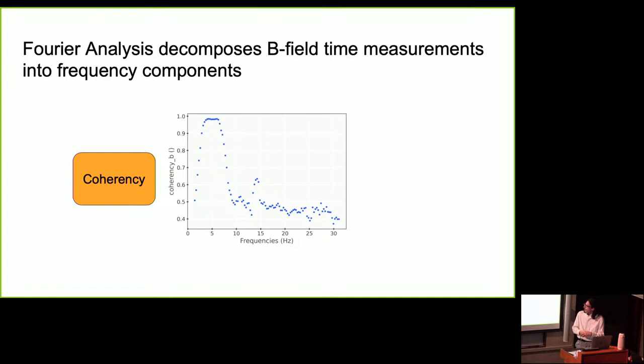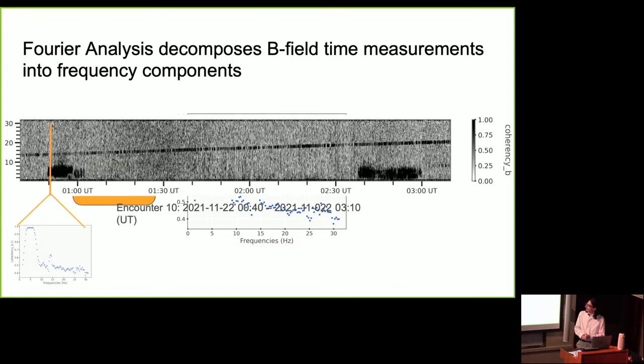And so what we can do is, while we have this plotted over a short interval of time, where we applied Fourier analysis and found the coherency, we want to know how this might change over time as well. So we apply Fourier analysis over short time periods and build them up to get a whole range of this coherency parameter measured as a function of frequency and as a function of time. This allows us to try and identify where we're observing coherent fluctuations.